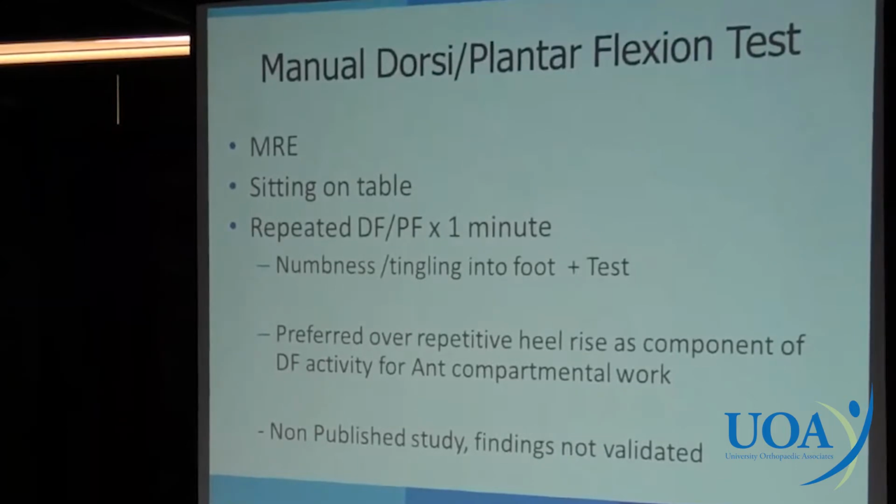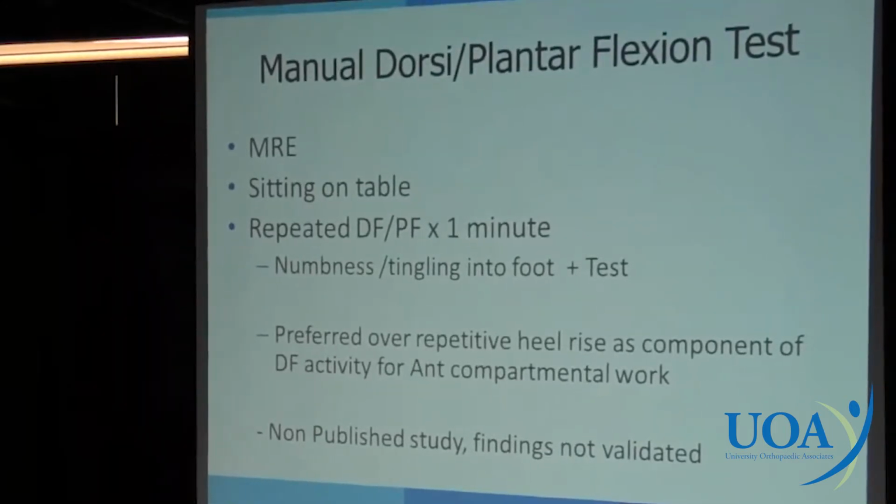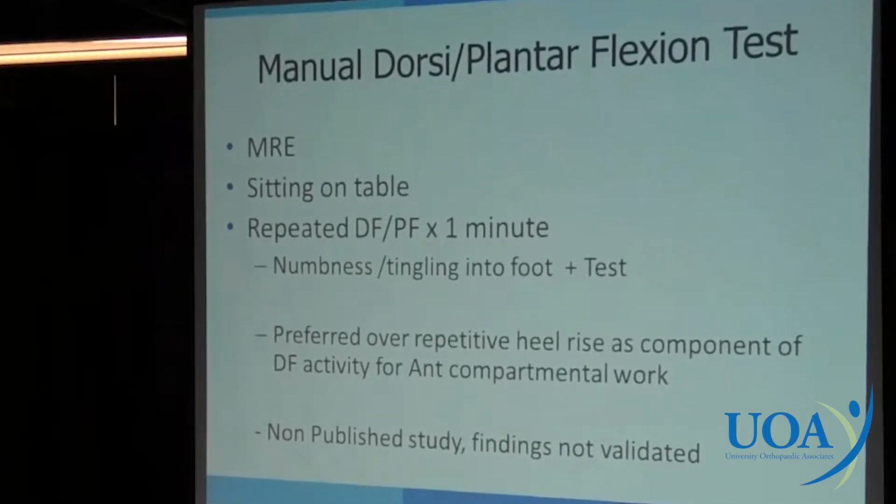Manual dorsi and plantar flexion test is what I'll use for compartment syndrome. Sitting on a table, dorsi, manually resist dorsi and plantar flexion for a minute, see if it increases their pain.